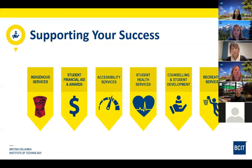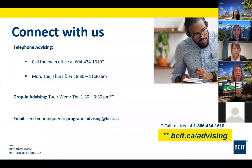If we go on to the next slide, I just want to comment quickly on the means to contact us in program advising. So we have a number of different means that you can reach out to us. As you can see on the slide, there's the option to contact us by phone for most days of the week, aside from Wednesday mornings, but it would usually be between 8:30 and 11:30 that we're taking calls. There's also the ability to connect with us through our drop-in advising services, which take place on Tuesdays, Wednesdays, and Thursday afternoons presently. We do have a mix of both virtual and in-person. So typically right now we're seeing people in person on Wednesdays, and then Tuesdays and Thursdays we're currently assisting virtually.